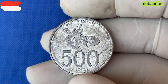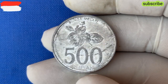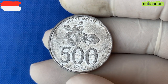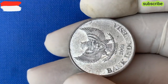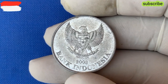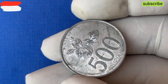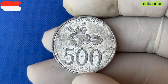Collectors are always looking for the rarest examples of these commemorative coins, and the 2013 Bank Indonesia 500 Rupiah has quickly become one of the most sought-after items in the world of modern coin collecting, but the excitement doesn't stop there. There are also mint errors that make coins even more valuable. Coins that have been struck incorrectly during the minting process, such as off-center strikes or other unique defects, are considered highly collectible. If you happen to come across a 500 Rupiah 2013 coin with one of these rare errors, its value could soar even higher than the average coin from the same series.